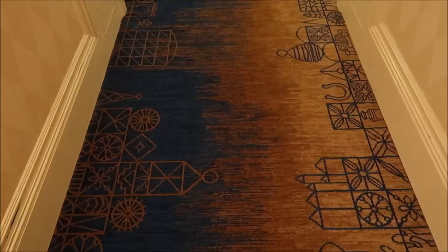Take a look at the cool carpet as we walk down the hallway. It's a Small World. Isn't that so amazing? And our room is 2653 right here. And I'm gonna show you guys the inside. Wait till you see it, it's beautiful.